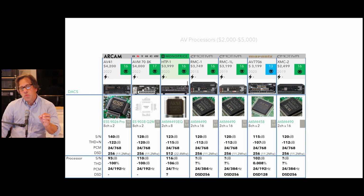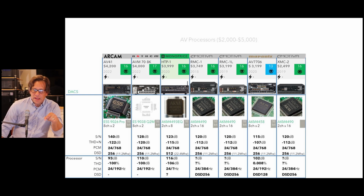Now it's rumored with the new Plus version of the RMC-1 range, they're going to move to a new chip, and I believe it's going to be Texas Instruments. So that will change with their Plus unit. But for now, the current family has the AKM 4490, and the Marantz AV7706, I believe, is still AKM 4458. Of course, correct me if I didn't get any of these right.